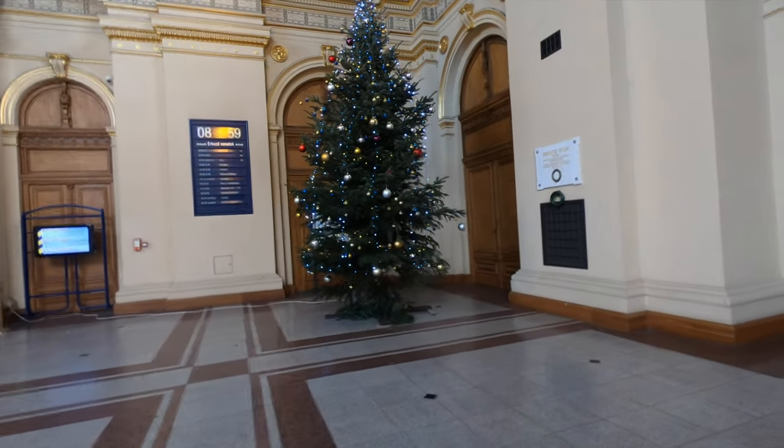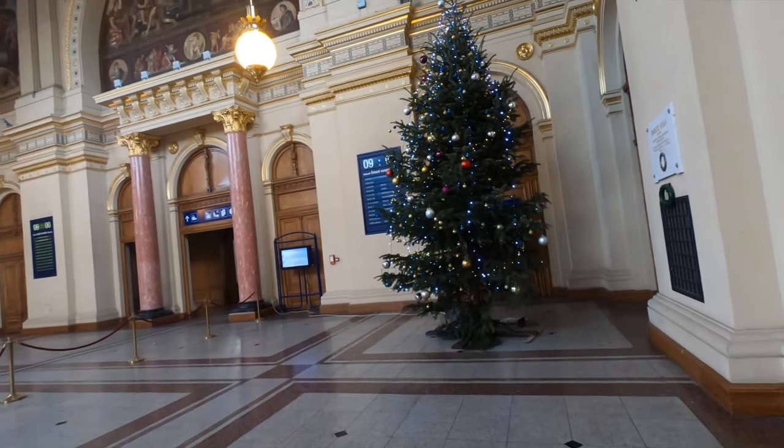Remember the Christmas tree? What it looks like now. Looks a bit better now, my first arrive. Now we're just delivering it.